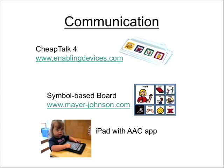Some other thoughts, if you're working specifically on where he's just at the table, is maybe a Cheap Talk 4, which has four messages available on it, and this is also from Enabling Devices. You can put the pictures with up to four messages available. The nice thing about Cheap Talks is they're also switch accessible. So if he can't target each message individually, he can hit the switch and the switch will go through the options. And when it hits the right option with a light around it, he can hit the switch, and then it'll say that option for him. So it'll scan through the possibilities. And then he could use that grip switch to work on his grasp.